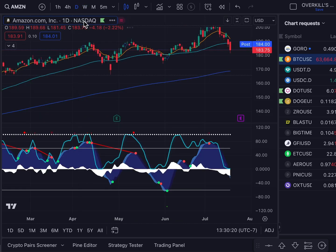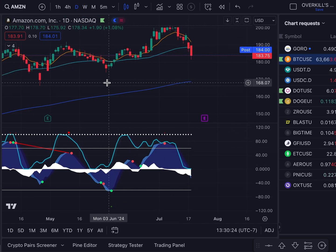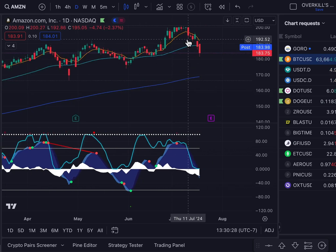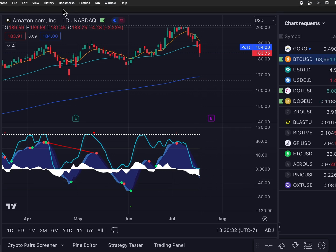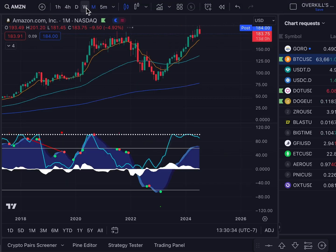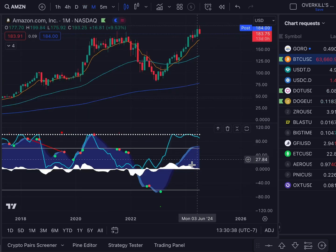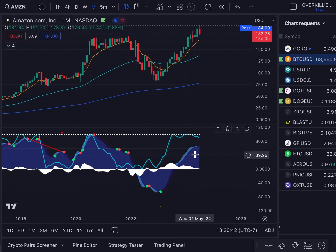So I'd be watching Amazon here on the daily, looking to get in on the next daily green dot on Amazon. Still a nice uptrend here, right? Very, very strong trend. Days like today just kind of flush out the weak hands. So I'm going to be paying attention to where the next daily green dot comes on Amazon, but you did have the monthly and the weekly showing up. Again, I don't think it's a very good time to go long like it was back here on Amazon back in February. But yeah, that's just because of where we are on the wave here.